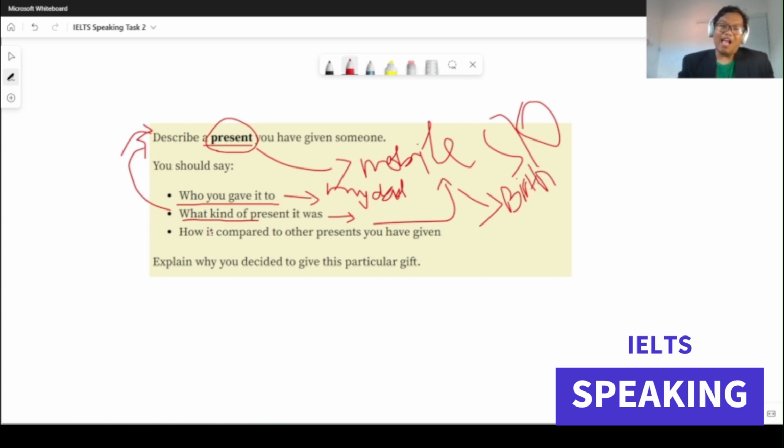And then lastly, how it compared to other presents you have given. Now, since I've picked probably the most valuable one, that's what I'm going to talk about: how it is the most valuable present I have ever given. So for the last question, you usually get this kind of question where you're asked to compare. How does this compare to something else, or which one do you prefer?